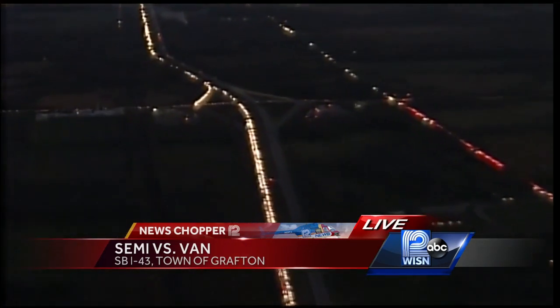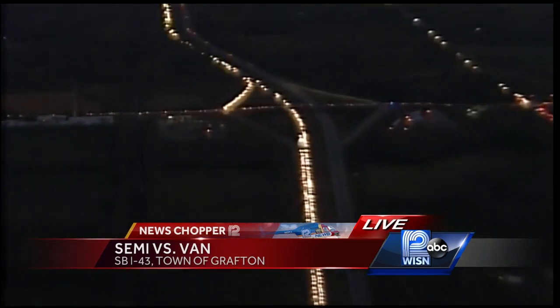But you can see there's also a northbound gapers delay. Looks like they're going to be out here for a little while longer. We'll continue to monitor and let you know if anything changes. Reporting live in News Chopper 12, Matt Salemi, WISN 12 News. A major situation out there right now. Matt, thank you.